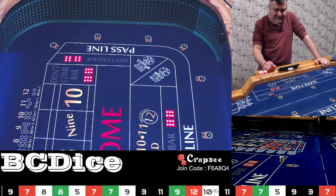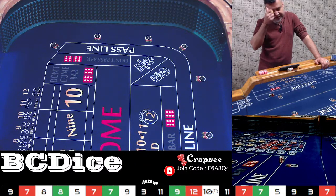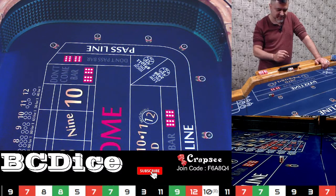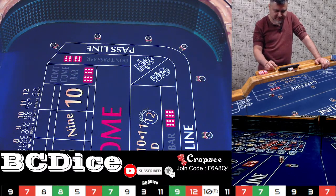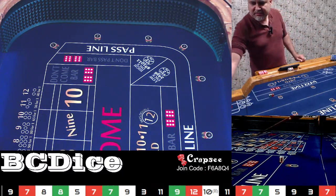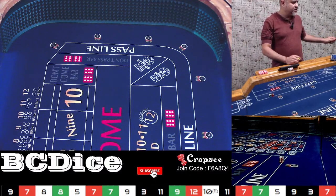The seven's been very dominant. I need to go ahead and start figuring out what it is that I'm doing, because for some reason it's being very dominant. They fall at good times, especially when you're doing come out rolls, but they're becoming very dominant yesterday and today. So I need to self assess my grips and my releases. I think I have an idea of what it is that I'm doing.